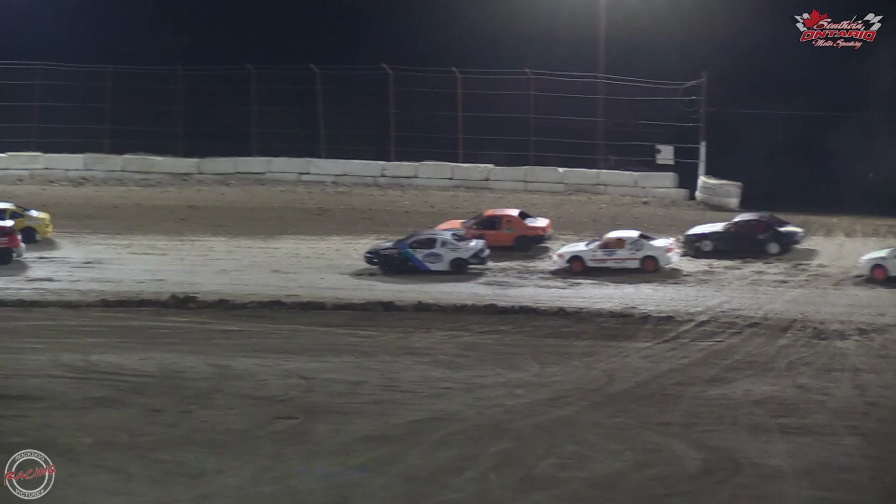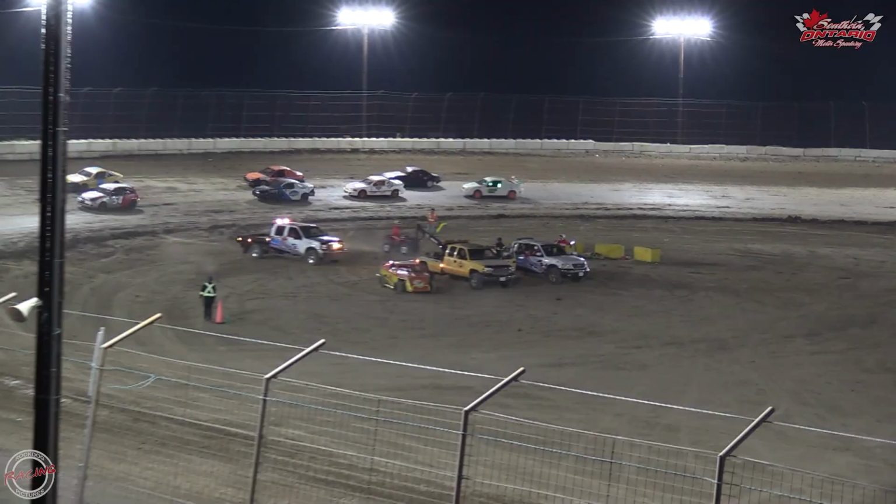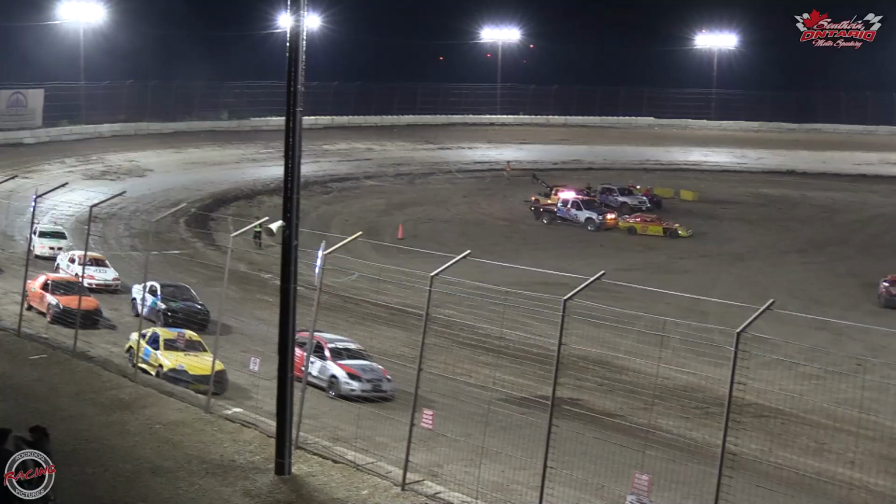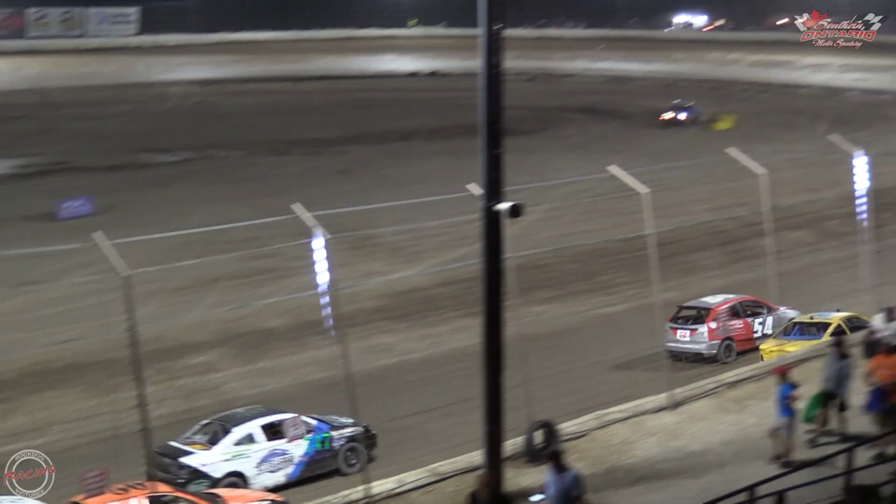Here we have the 77 of Jake Blake, the 92 of Ryan Houston, 2M of Mark McDonald, the J2 is James Kelly, the 50 of Ken Frazier, 747 of Ryan Beaulieu, the 26 of Matt Newell, and the 54 car of Chris French ready to go for our mini stock feature.